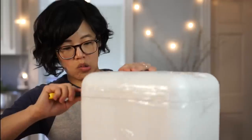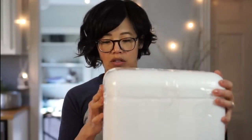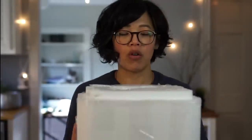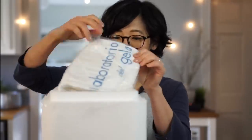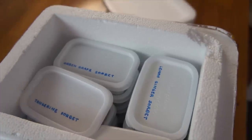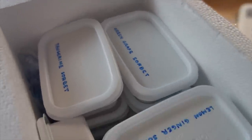Okay. I wonder if it's going to gas out. Oh, that's some interesting ice cream. It's actually a shirt. Oh my gosh! Look what's inside there. Oh, yes. Yes, yes, yes. Now we're gonna do the flavors.